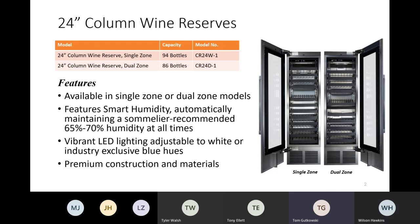A huge feature of ours is the humidity control that automatically maintains a 65 to 70% humidity in the cabinet at all times. And we're going to dive into that a little deeper because this is something I think really sets us apart, makes us different than everybody else in the marketplace, and it's something to really get excited about.